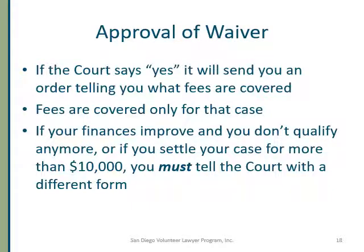If the court approves your request, it will send you an order telling you so. The fee waiver applies only to one case at a time. So if you have one for a case now, it will not apply in the future. Under some circumstances, the court can end the waiver. For example, if you no longer receive benefits or your income increases. Also, if you bring a case and it settles before trial for more than $10,000, the court will look at your situation again. It will be your job to tell the court about a settlement over $10,000.